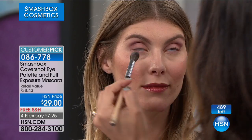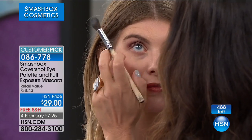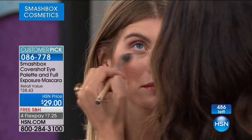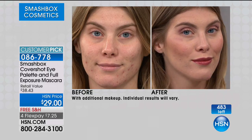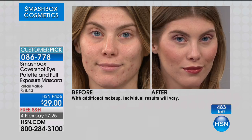Smart. Oop, except I actually had something on my hand that I just ran there. But don't worry, because cleanup color will fix it away. Ta-da! That's it. How pretty is that? I mean, gorgeous, right? So easy to use.